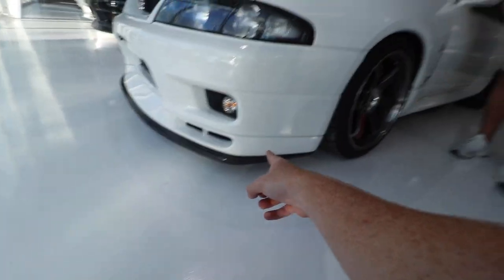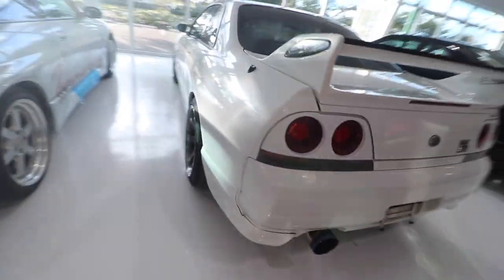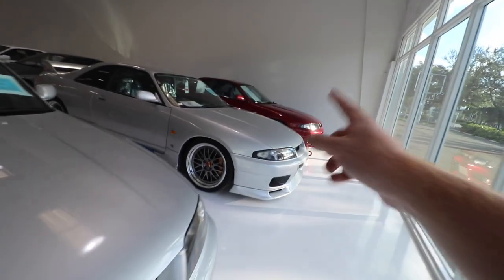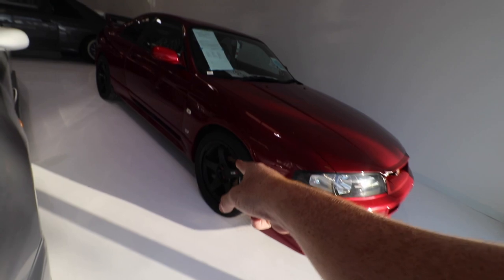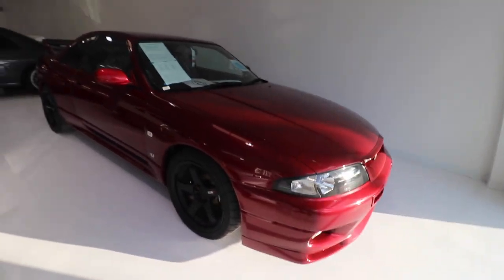We got this carbon front lip right here. Dude, look at this fat lip. That's something kind of wrong, but this is my favorite GTR out of all of them. This red one right here with the Nismo wheels. They look like TEs, but they're not. This paint is just gorgeous. Wow.